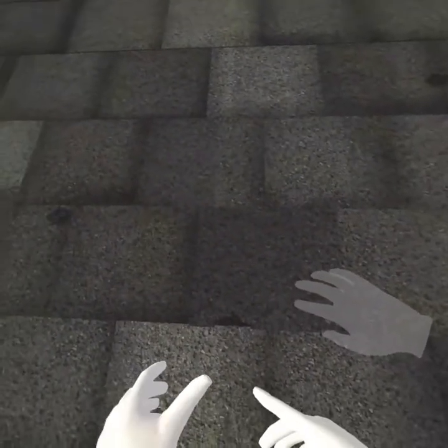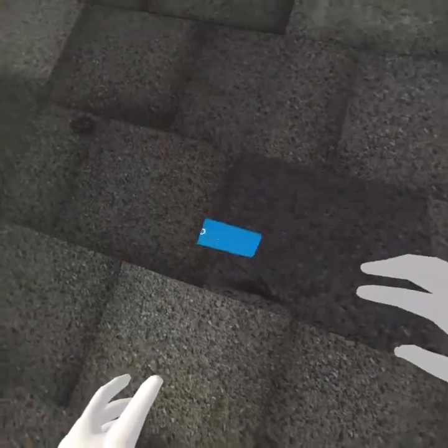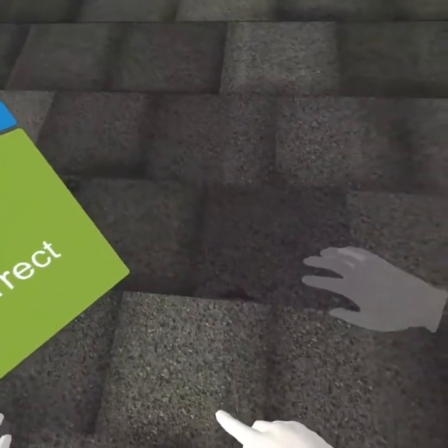Looks like some granule loss here. Is the mat or underside damaged? Lift the shingle to see if the damage goes all the way through. Is this hail damage? This is not hail damage.